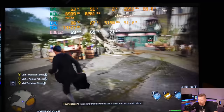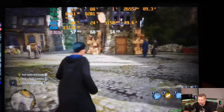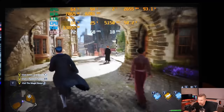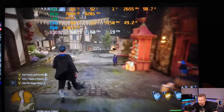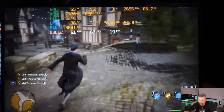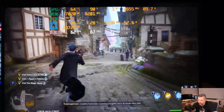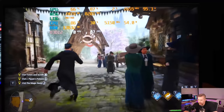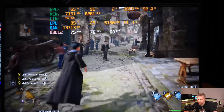And usually with Hogwarts, you don't actually reach the full max in terms of what it says is being used, even though you are still stuttering. Yeah, we're still stuttering. Though the stutters in Hogwarts are not as game-breaking usually, or they can be not as game-breaking. It really depends. Okay, so now that we've done our run-through, we're going to go ahead and reset over here and start running back up. Overall, this is a very playable experience, especially since this is the most demanding part of Hogwarts.